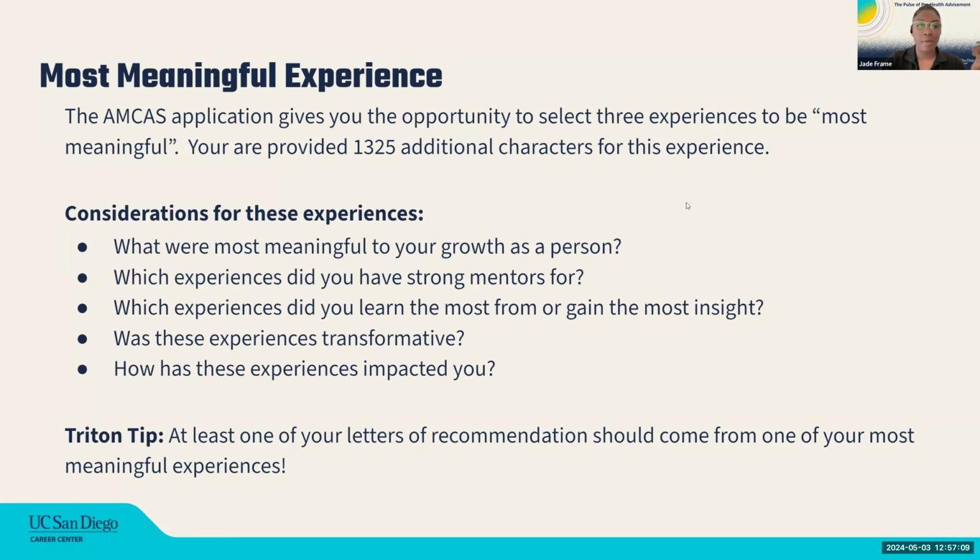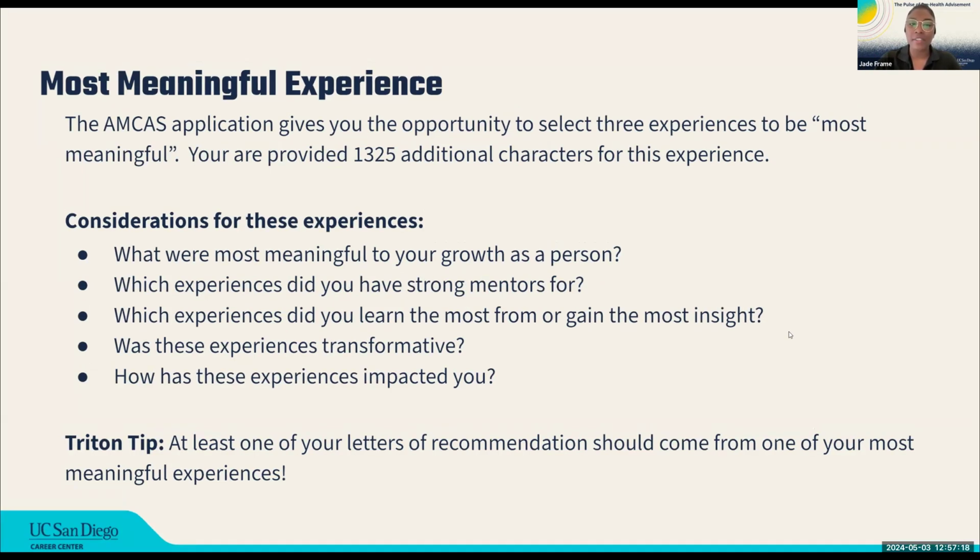You can also think about which experiences did you learn the most from or gain the most insight? Were they transformative, and how have they impacted you? So definitely just while you're here in the presentation, you can be taking notes and thinking about those experiences that you may want to list for that.